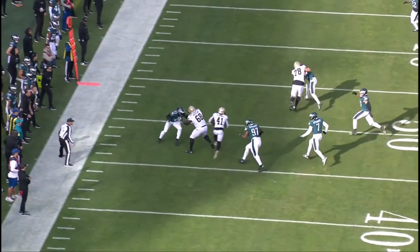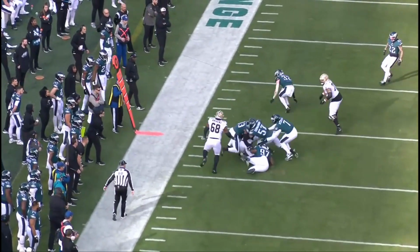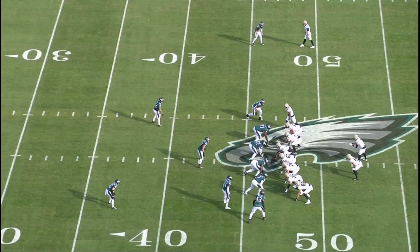He has to wait for him to clear before he can advance further. By that time, the rest of the defense has swarmed to surround him and limit the gain to single figures. Hargrave's effort, discipline, and athleticism saved the defense from potentially giving up a huge gain. While it doesn't stand out like a sack, it potentially saved the defense 20 yards.